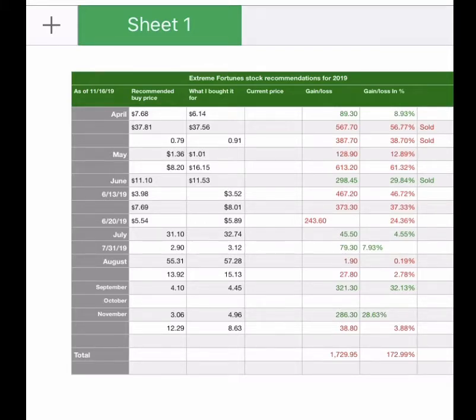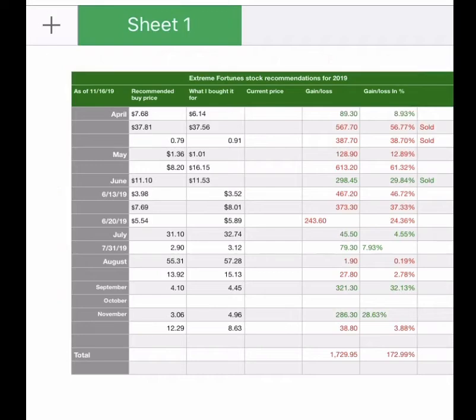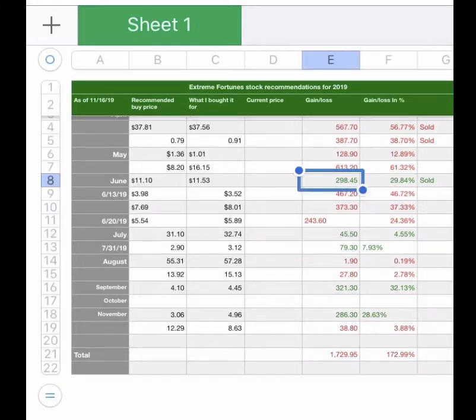So it's a total of 16, and there's three of them that have been sold. If you can see here where it says sold, those I no longer own. For June, I did sell a stock that I held for about 2 months, and I made $298 on it. It shows here how much I made in dollar amount, 298. This is the percentage, 29.84%.